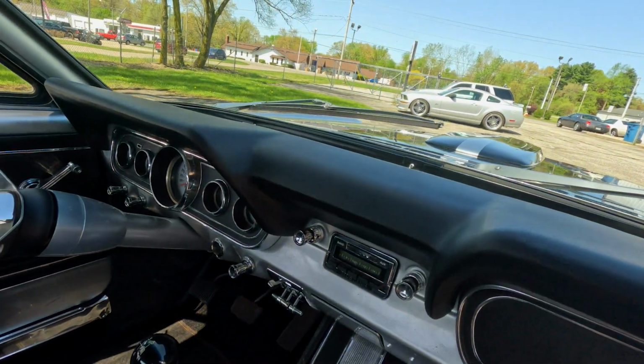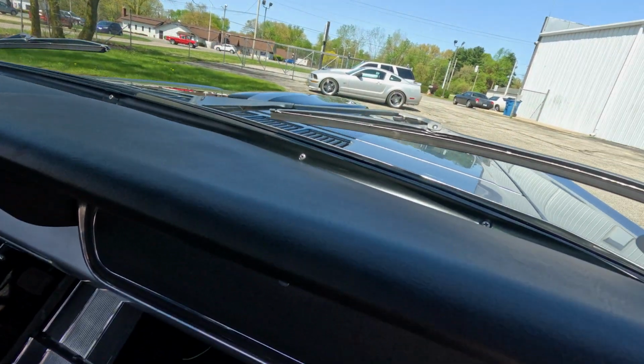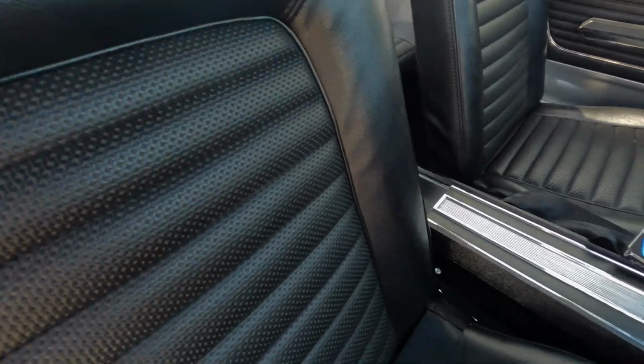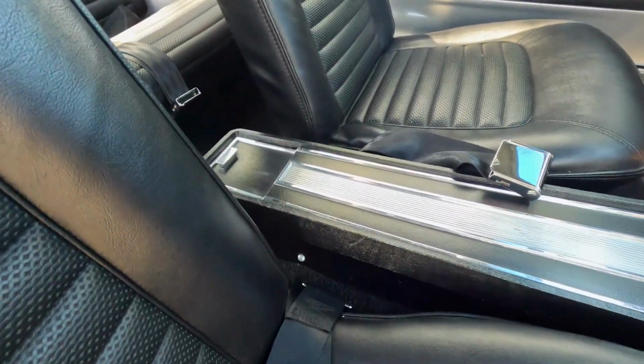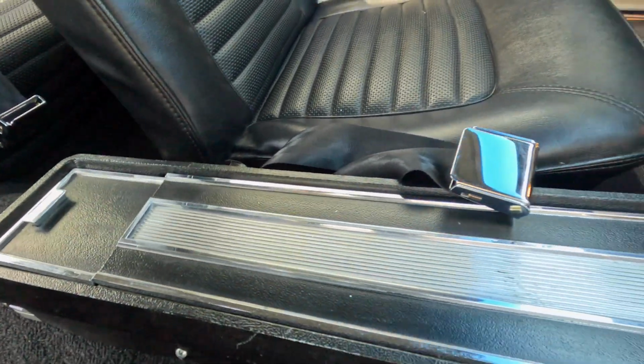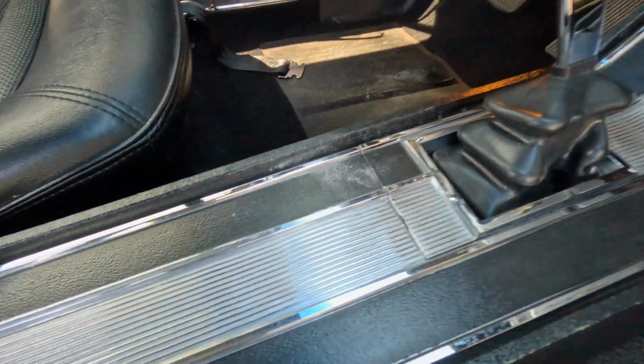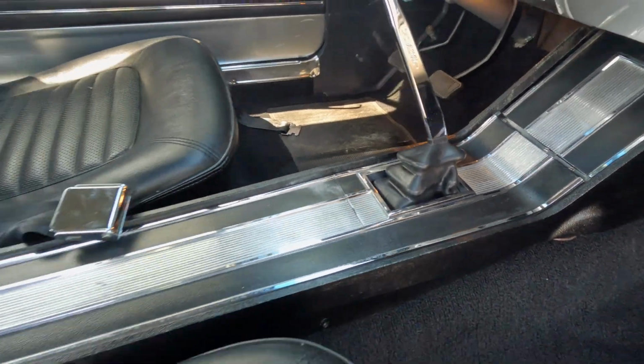Dash pad was obviously replaced at one point. Looks brand new. Passenger seat is in excellent condition with no wear to note. It's a nice center console. Looks like the center console could have been original. There's some light age to it, but very minimal.